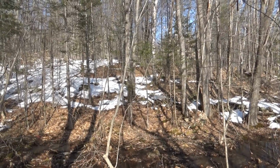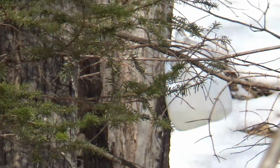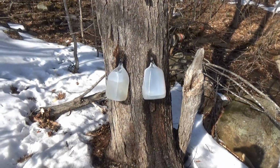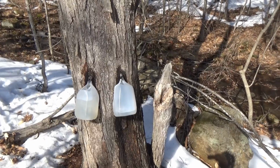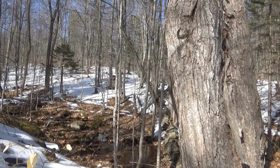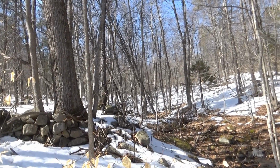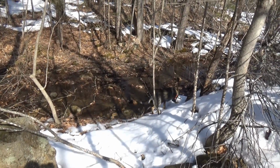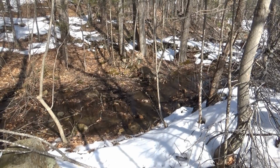Alright, got 1 bucket over there, a jug, have these 2, one's damn near full, the other one's dripping, but real slow, but it's got some in it. And we have another one up over that way, can't see it from here, it's probably behind a tree. And then I got another one up that way. So 5 over here. Water's running pretty good. Everything's melting finally. Hopefully that continues.